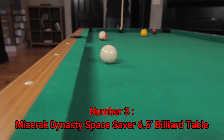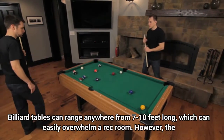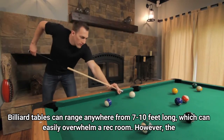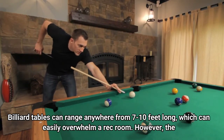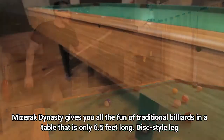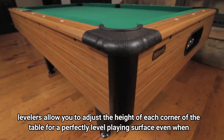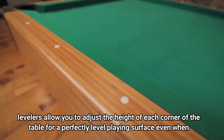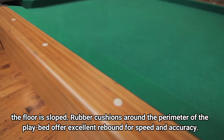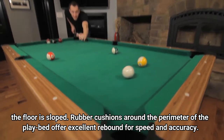Number 3. Miseric Dynasty Space Saver 6.5 Billiard Table. Billiard tables can range anywhere from 7 to 10 feet long, which can easily overwhelm a rec room. However, the Miseric Dynasty gives you all the fun of traditional billiards in a table that is only 6.5 feet long. Disc-style leg levelers allow you to adjust the height of each corner of the table for a perfectly level playing surface even when the floor is sloped. Rubber cushions around the perimeter of the play bed offer excellent rebound for speed and accuracy.